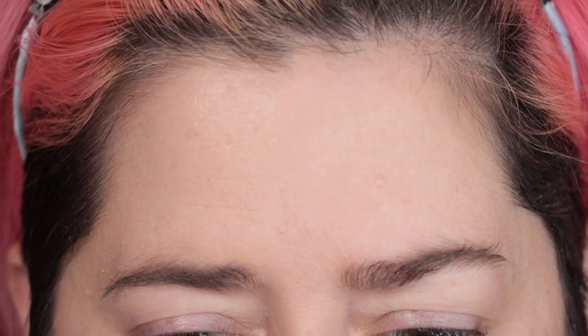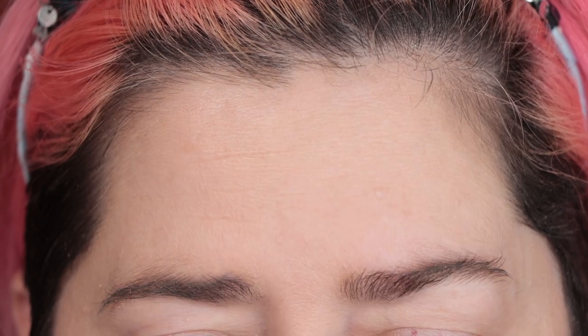Almost forgot. I do think this has some very nice blurring properties to it. That part I'm enjoying. The coverage is, I would call it sheer to light. I still have redness coming through on my chin and on my nose. I can still see all of my sunspots, even in the area where I attempted to build it up. It's clinging just the tiniest bit to dry skin. I've got a little dry skin on my upper lip and a little bit in between my eyebrows.